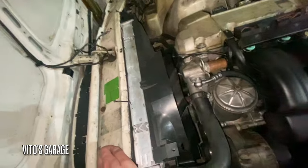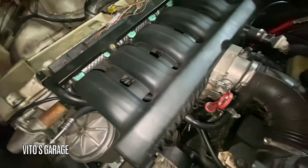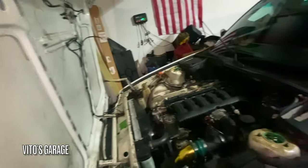Man, the radiator is brand new too. Brand new radiator. Look at those coils right there. Straight from eBay. Good eBay, but they're actually pretty good. That's nice. What's on the 530? I don't know much about them, but that's cool. Very nice.